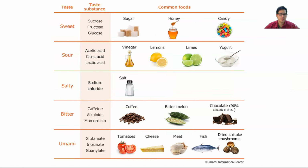You can see from here the sweet: we have sugar, honey, candy. Sour: we have vinegar, lemon, lime, yogurt. Salty has to do with the hydrogen ion, potassium ion, depending on what kind of salt it is. Bitter: we have caffeine, alkaloids, a lot in traditional medicine. And the umami has to do with glutamates, naturally occurring in tomato, cheese, meat, fish, dry shiitake and so forth. All these contain a certain amount of glutamates, inosinates and guanylates. Of course, the MSG from Ajinomoto is pure glutamate, which you can use as a way of giving these umami effects.